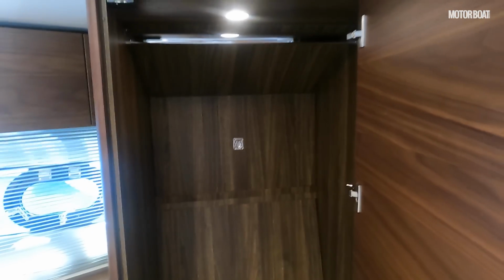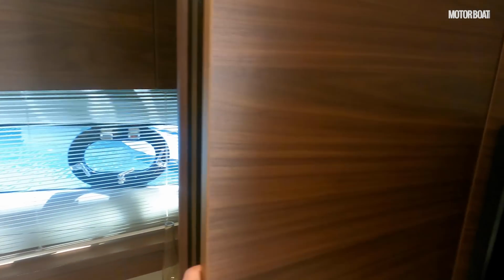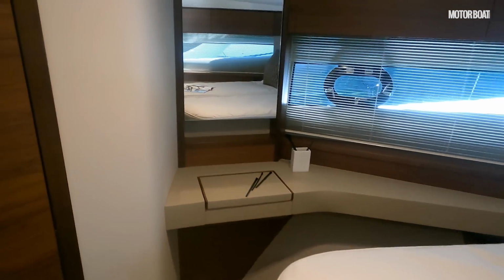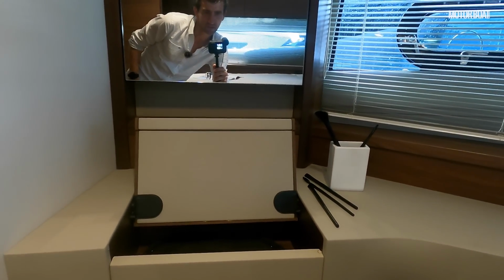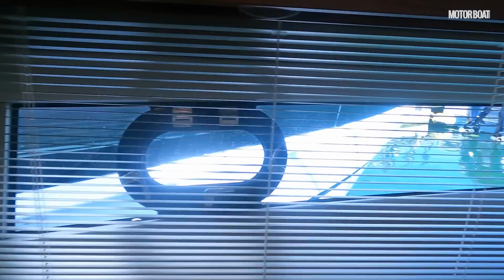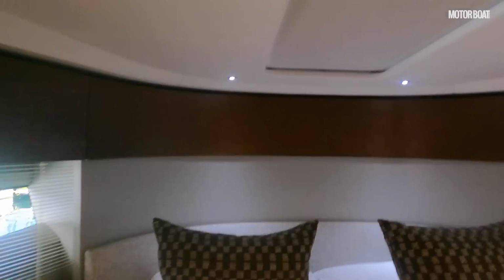There's also some proper hanging space to starboard. There's the Fusion stereo just there, and a television mounted into the wall very neatly. And over here, what we have is a neat little space for you to get yourself sorted in the morning. Nice wide full length hull windows with little opening portholes, which is great for a bit of fresh air, and a hatch up the front that you can cover over.